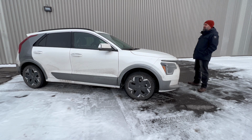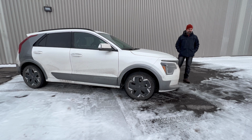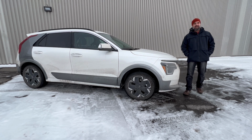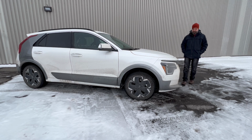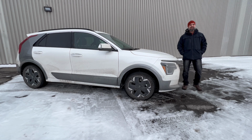And that may have been one of the few reasons why it probably didn't sell as well as it could have, especially considering the fact that A, it was a crossover, and B, it was available as a hybrid, a plug-in hybrid, and an EV. But now with this all-new 2023, the new second-generation Kia Niro, the Korean automaker decided to give it a little bit more jazz.